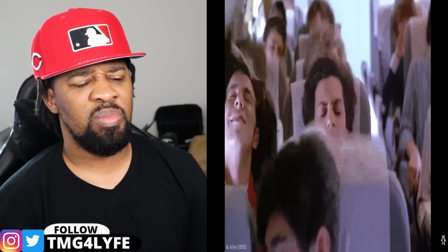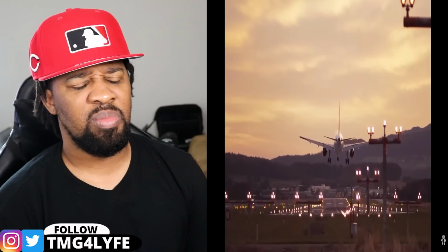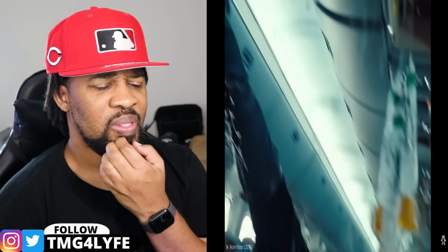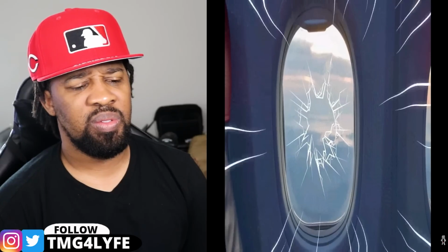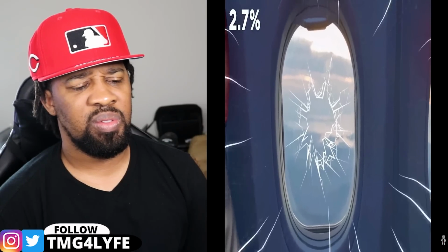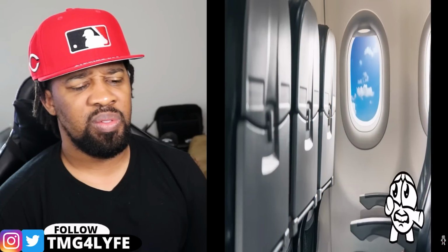Those not sucked out into the sky would have to breathe through their oxygen masks as they wait for the pilot to descend to an altitude with more reasonable air pressure and eventually land. However, depressurization emergencies on airplanes are extremely rare, and airplane windows have been reported to account for as little as 2.7% of all pressurization failure incidents. Still, it's got me thinking twice about springing for a window seat.